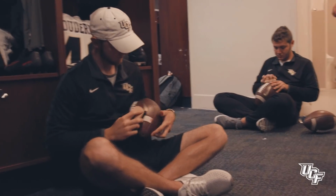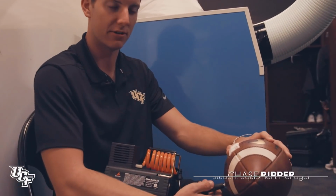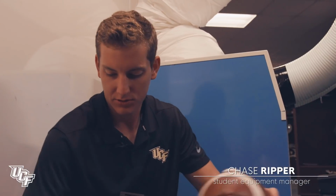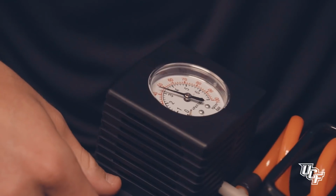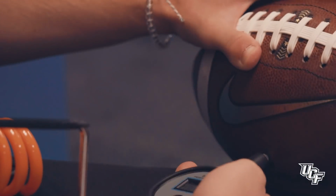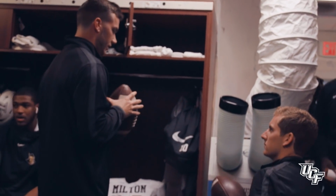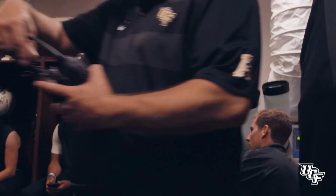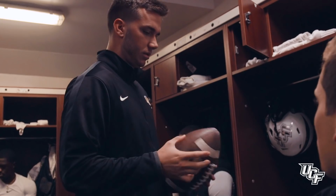So we're checking the air pressure on the footballs and everything, scrubbing them, knocking some of the dust off, and making sure the balls are at the right pressure that Mackenzie likes them, and that is allowed. We're thinking there's going to be rain, so we'll probably go through more.